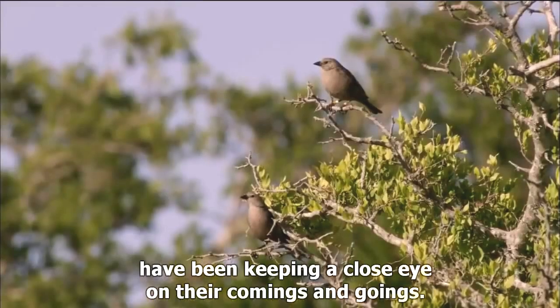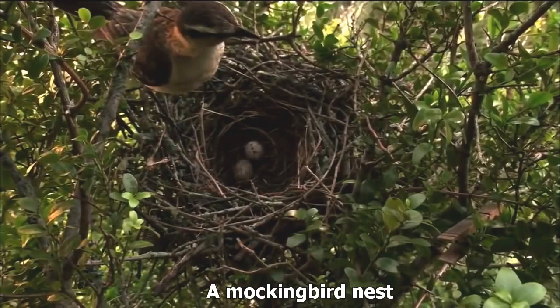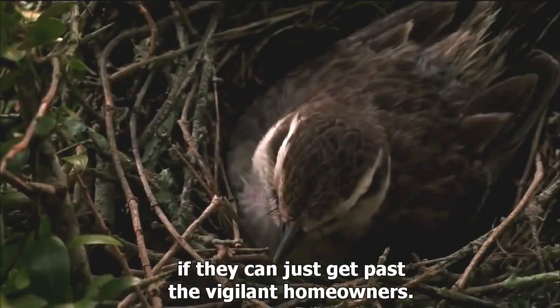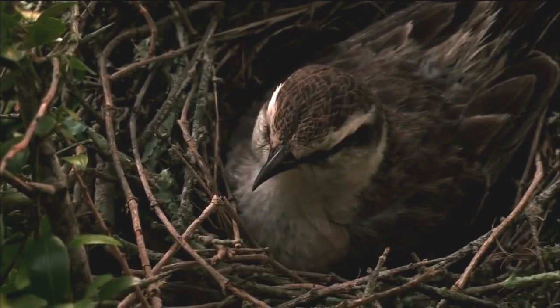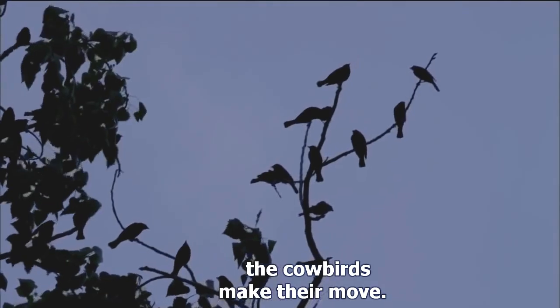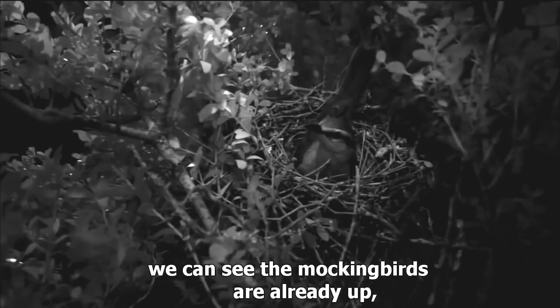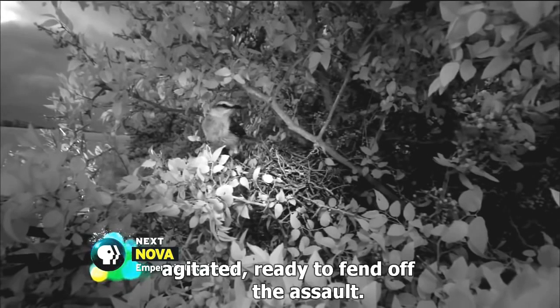But the cowbirds have been keeping a close eye on their comings and goings. A mockingbird nest would be the perfect place to leave their eggs, if they can just get past the vigilant homeowners. In the darkness just before dawn, the cowbirds make their move. With infrared cameras, we can see the mockingbirds are already up, agitated, ready to fend off the assault.